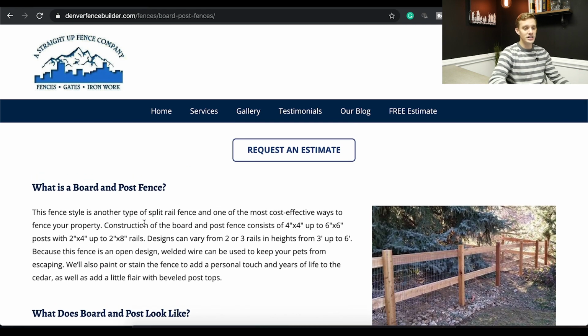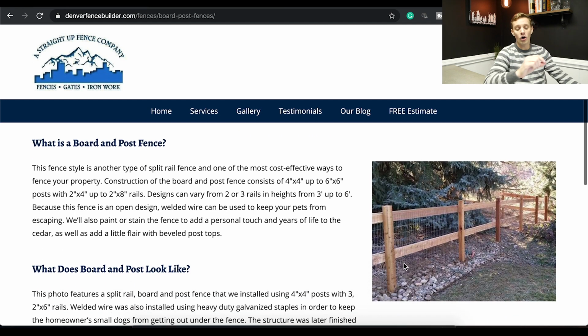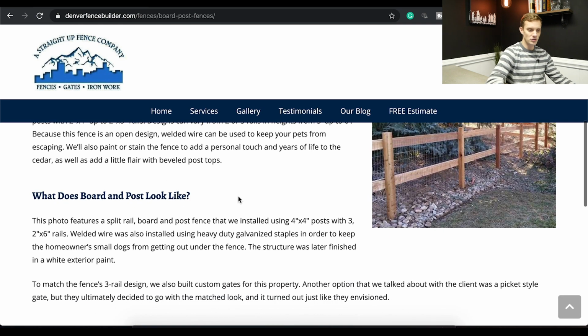So what you need to do is, construction of the board and post fence consists of 4x4 up to 6x6 posts with 2x4 up to 2x8 rails. Show that. Say, here are your options, a 4x4 versus a 6x6. Here's a 2x4 versus a 2x8. If you can show this stuff graphically using pictures, it's going to get your point across that much more versus just telling people, because otherwise I have no idea on this picture if this is 4x4, 6x6, 2x4. As a standard homeowner, I don't know this stuff. What does board and post look like?